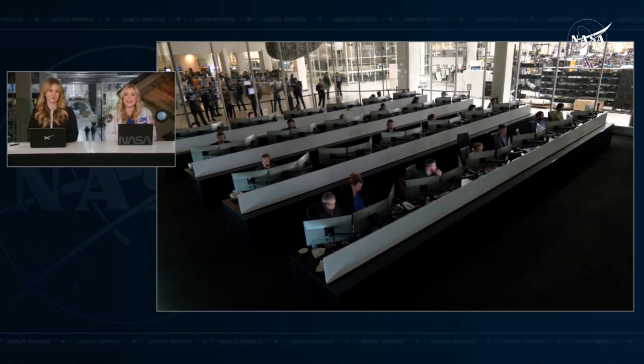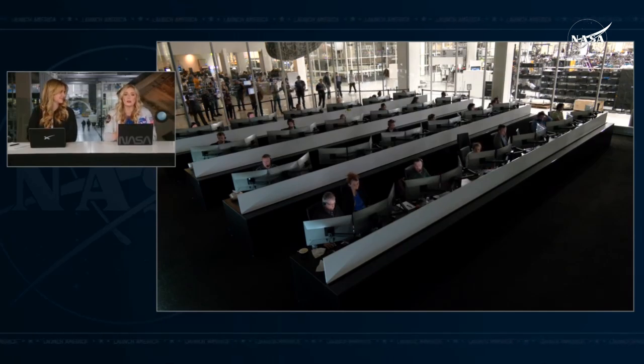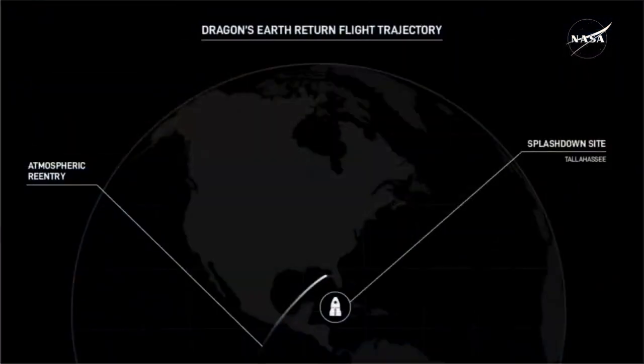We're targeting Tallahassee as our splashdown zone today at 2:57 p.m. Pacific time this afternoon. Now, you did mention the call to the crew. They'll do some additional calculations following that burn and potentially let us know if that splashdown time has changed at all. But right now, we are continuing to target 2:57 p.m.